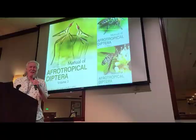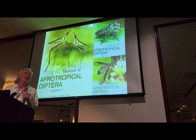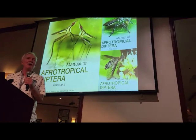As I was saying, my opportunity to participate in the manual as a photographer was a unique opportunity for me, because prior to participating in this project, I'd done a little bit of photography on the side while working in the New World and Pacific, primarily collecting vigorously to bring as many specimens home as possible.